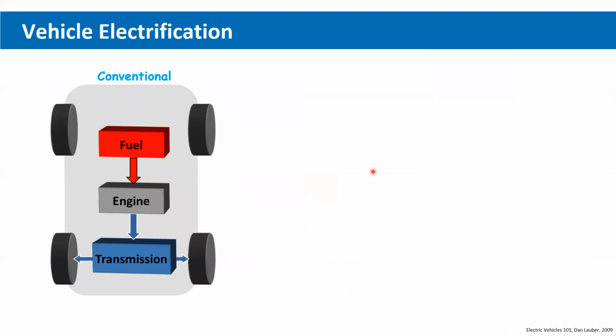Here I would like to talk a little bit about vehicle electrification. Here you can see the conventional vehicles, which use fossil fuel, which can be gasoline or diesel. We have the internal combustion engine, and of course the transmission system. Most automobile companies are working on new technologies to improve the efficiency of this conventional technology and to reduce the greenhouse gases mainly caused by fossil-based fuels.